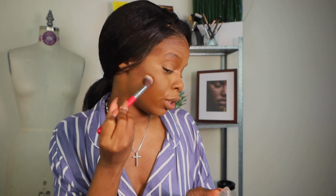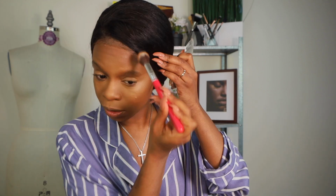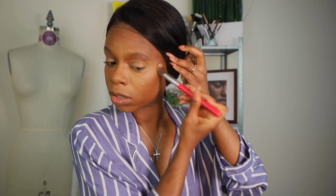So now we're going to be jumping into contour. So what I'm going to do, I'm just going to be jumping into this e.l.f. powder. Blend it just like this. But I'm going to jump right back into that contour stick and just press this on the side.